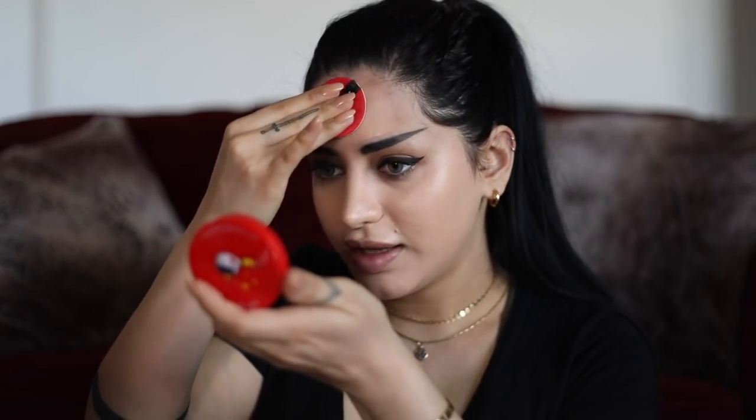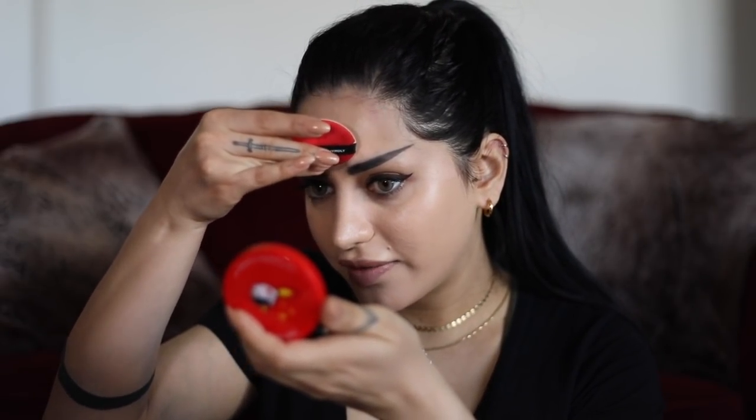Cool. The coverage is not as sheer as I thought. It's kind of medium coverage in my opinion. I'm kind of okay with this. I didn't think I'd like things like this. I don't think it has a smell. If anything, there is the most subtle citrusy thing happening. But it's too subtle that I'm not even sure if it's just my finger or the product itself. I think I would use things like this when my skin is behaving. You know, when my skin's not acting up, when I don't have any breakouts.